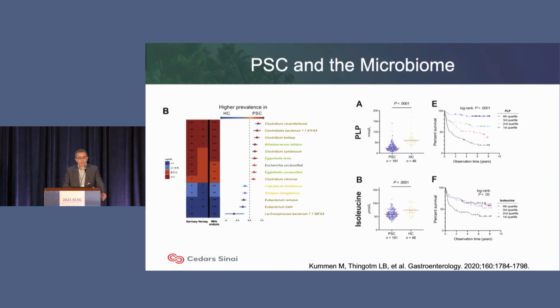Now, the microbiome is also being studied in this population. This is a recent paper published in Gastro, actually this year, not last year. 2021 should be the reference at the bottom. It showed that patients with PSC have a higher prevalence of Clostridium species in their stools, in addition to E. coli. And what was found in this population was lower levels of branched chain amino acids and vitamin B6. Extrapolating from these data, they showed in this study decreased survival of these patients and increased risk of liver decompensation.